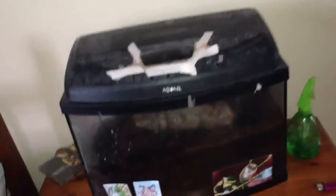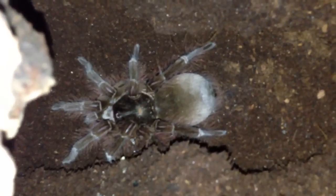And here we have my T. blondi. It stays on my bedside cabinet next to my bed. I put some woodlice in here yesterday. There's the big fella. Looks like he's due a molt soon. It's quite funny because he takes up more room than a whole shelf of them does. That's Loki anyway. He comes from here.